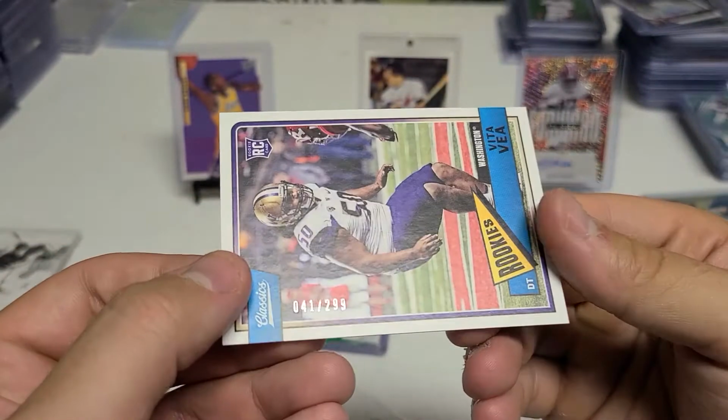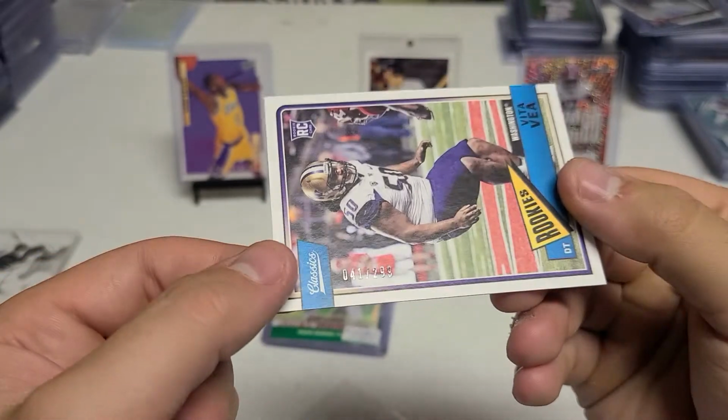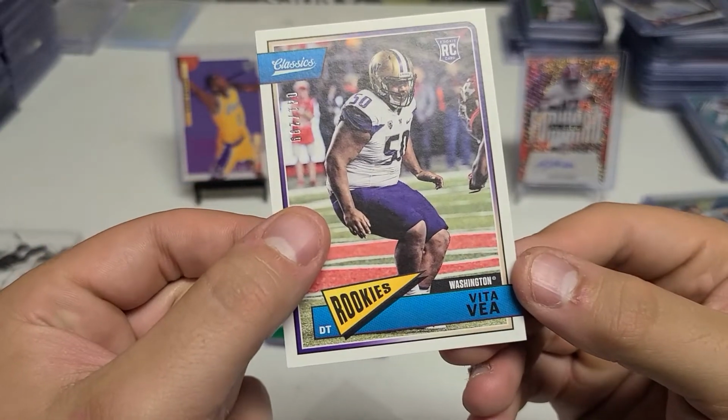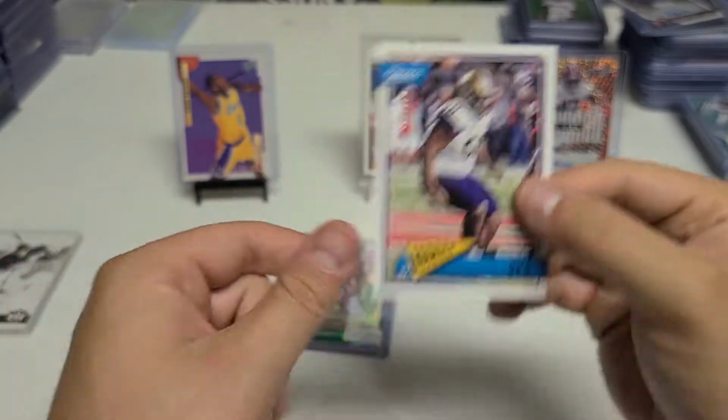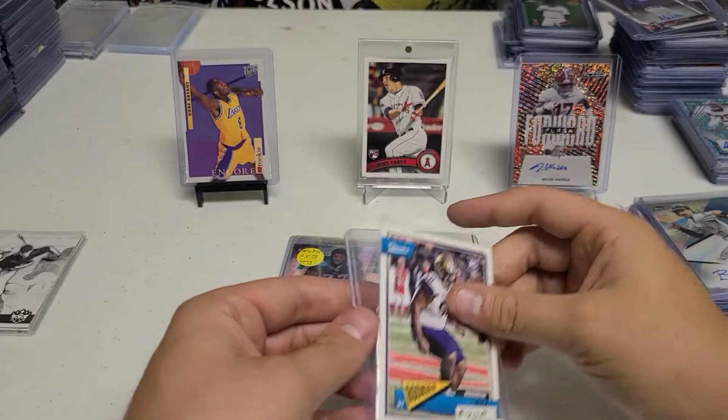And it's nice. Not a variation. I'm blanking on the word, but it's numbered 41 out of 299. So I thought that was a really cool deal. Yeah, so beautiful card there for $3. I'm going to re-sleeve all these cards up at the end.